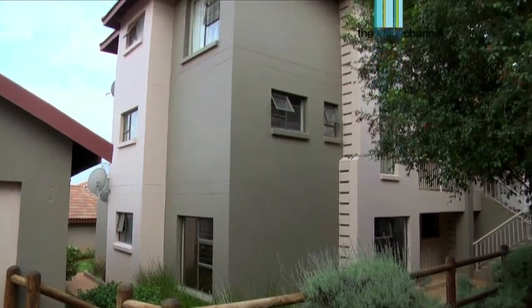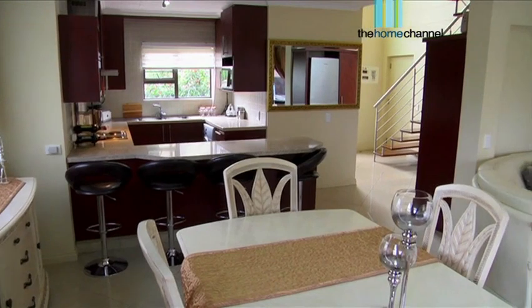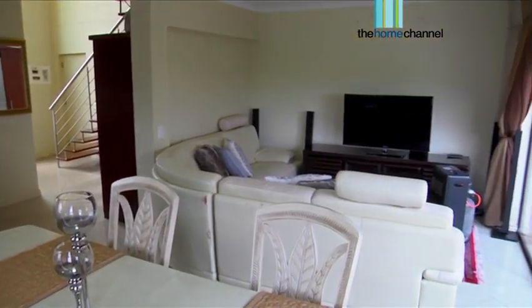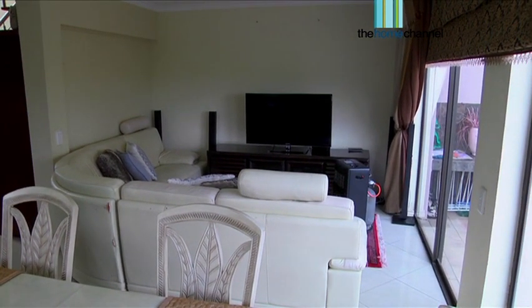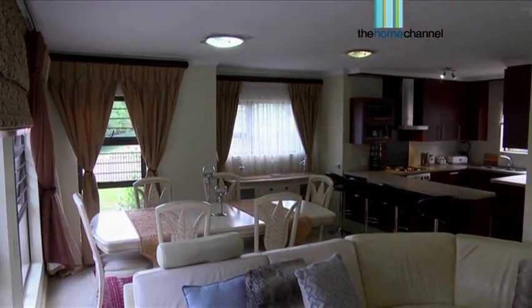We actually had Villa Pursuit. It's one of our sectional title developments in Little Falls. Well, in this complex, you can get a 1-bedroom apartment for 103 squares, ranging from anything about 850,000 rand, and then a 2-bedroom that's 140 squares. So for apartment sizes, it's actually massive.